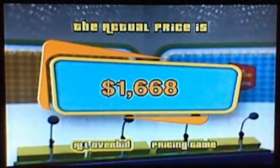The contestant that comes closest to the actual retail price without going over takes the remote and gets a chance to play a pricing game. Don't forget to write down the price of your winnings. $1,668. Luigi and Daisy have come on stage, a perfect bid, winning the $500 bonus.